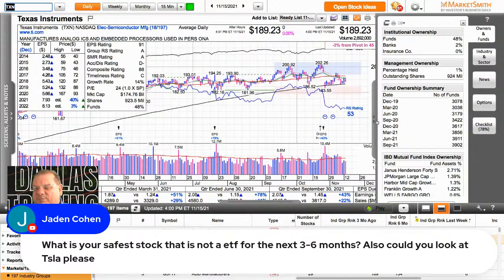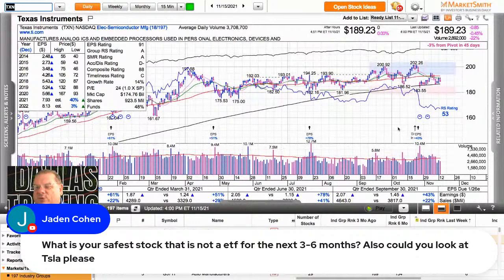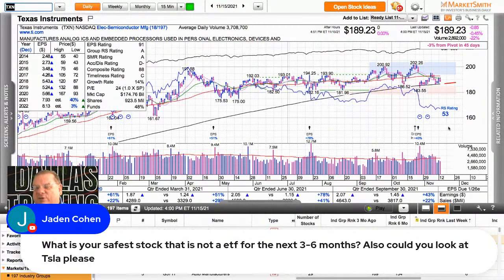This is one, if you're looking for a stock that will be stable and probably move up, this is at the bottom of a range. It's bouncing off the 200-day moving average, and it's moving higher. So this is one I would kind of look at, would be Texas Instruments.